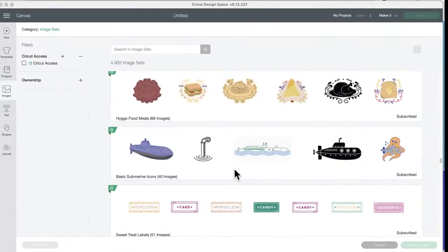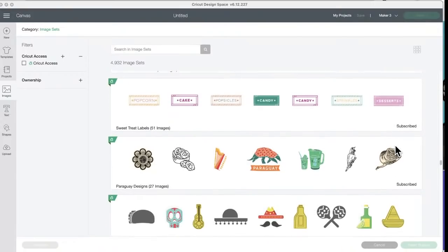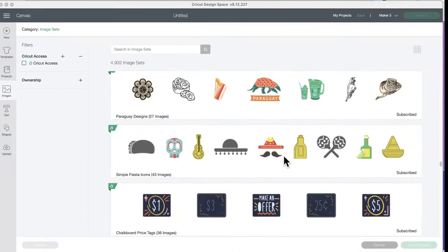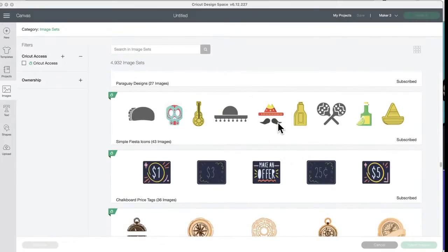Food meals, 68 images. Basic submarine icons, 40 images. Oh, I like this one. Submarine, little octopus is playing with it. Sweet treat labels, 51. Paraguay designs, 27. Is that an armadillo? Simple fiesta icons, 43 images. I love that mustache.